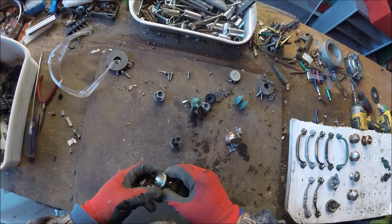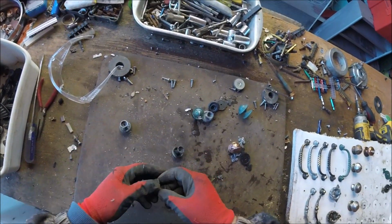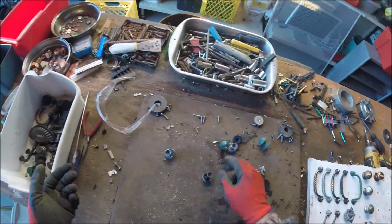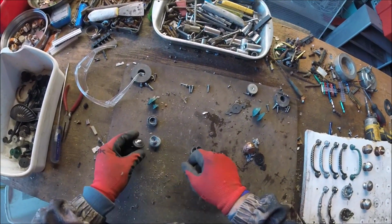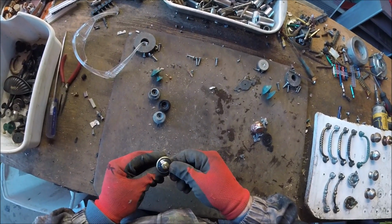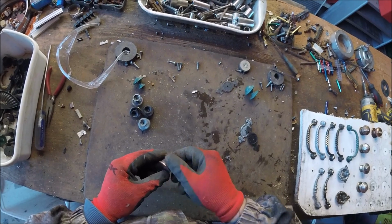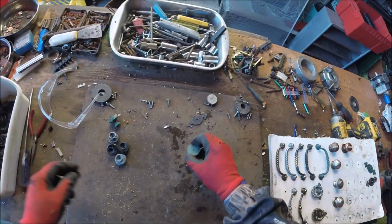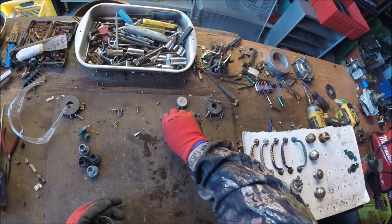Some of it could be a little bit of red brass, too. See? Pot metal, light as hell, you can tell. You can just tell by picking it up. Yeah. Difference. Brass is so much heavier. And brass is machined. You can see it's turned on a lathe.